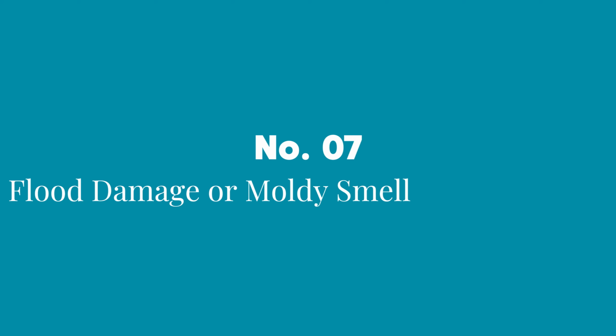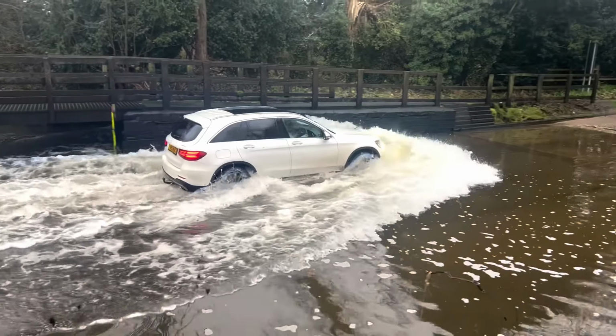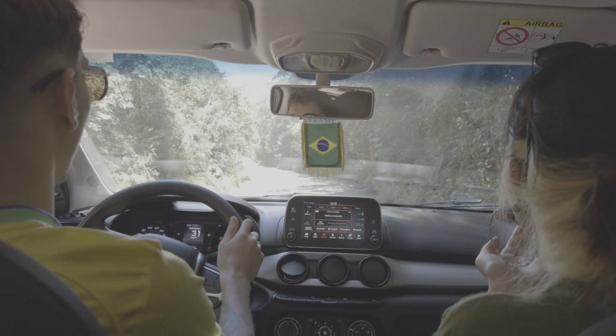Number 7. Flood damage or moldy smell inside the car. Flood-damaged vehicles often have electrical nightmares, hidden rust, and mold that can turn your ride into a health hazard.